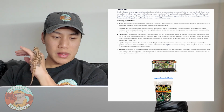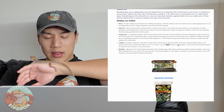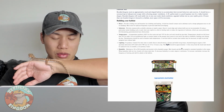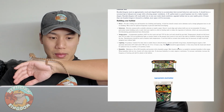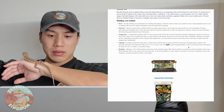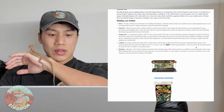Lighting, to produce vitamin D in their skin to enable them to absorb dietary calcium and build strong bones. Bearded dragons require full spectrum ultraviolet UVB rays 10 to 12 hours a day. The light should be approximately 1 to 2 feet away from the lizard. Should be replaced every 6 months.